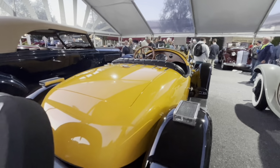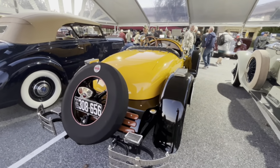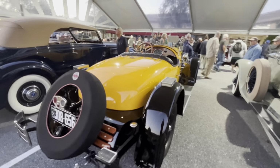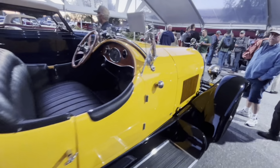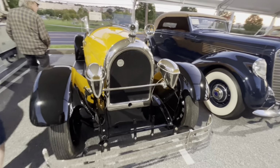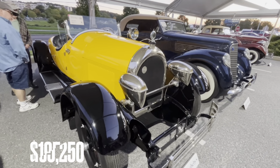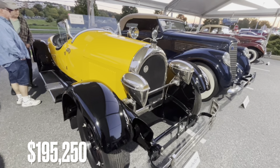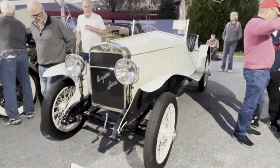It wasn't a Goldbug, but another Kissel that was used by Anita King in 1915. She's the first female to drive coast to coast across the United States solo. The fate of Kissel is sadly familiar. When the Depression hit, they just ran out of money and went out of business in 1931. This Kissel went to a new owner for $195,250.